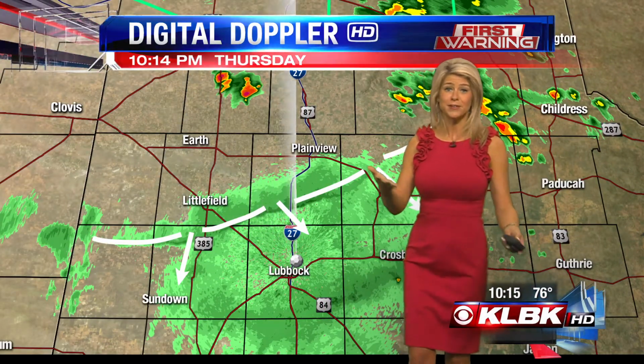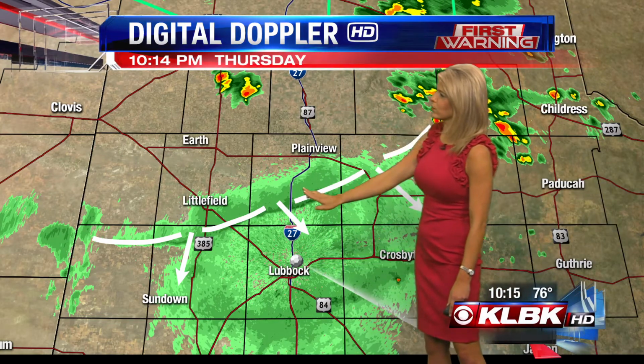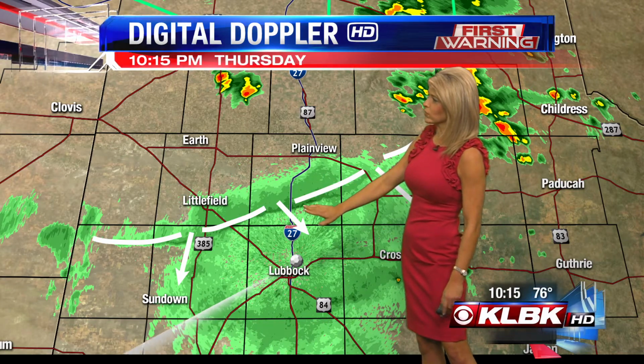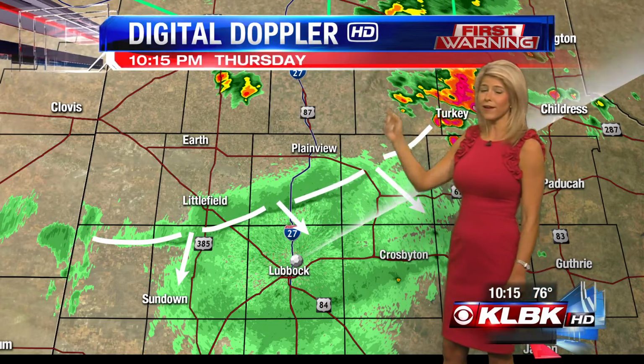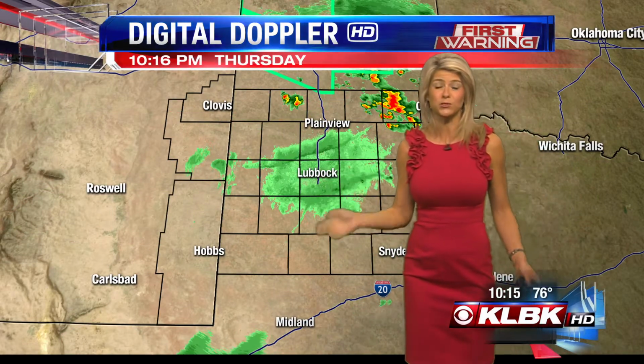Along with that, we've got an outflow boundary. So we've got our cold pool of air to the north and an outflow boundary that is now making its way just to the north of the Hub City, right along I-27. This is going to cause some gusty conditions in just a bit, but right behind it will be cooler air and some nice rainfall. So we kind of lucked out and got the best of both worlds. We're going to cool off and we're going to see some rain.